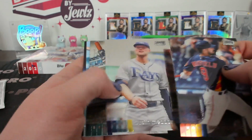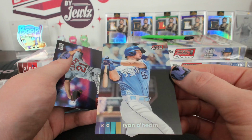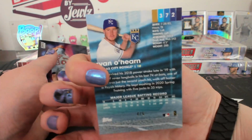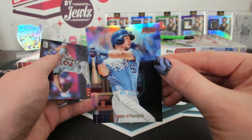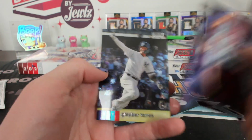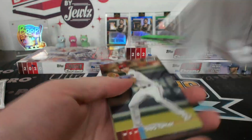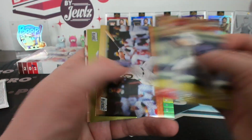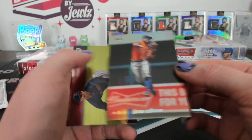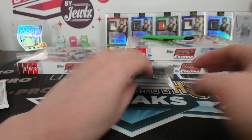Oh no, did you find some? Oh, 4 of 5, Ryan O'Hearn. Red. Sneaky Royals hit. Ryan O'Hearn, 4 of 5. Red. Oh no. Yeah, Pills, I haven't decided if I'm going to try to do tier 4 or not. Refractor Altuve for Houston. That was getting kind of crazy.